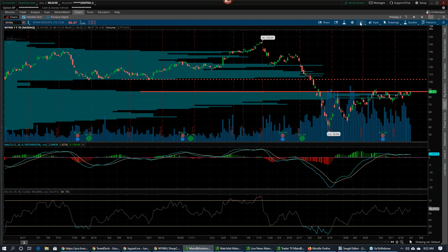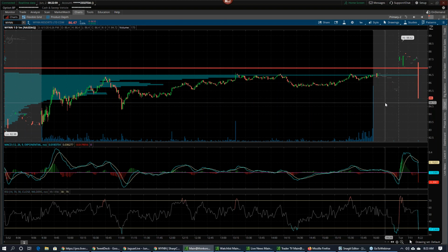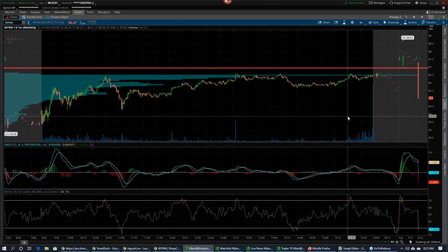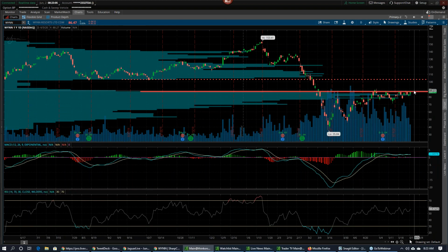Let's see if there's news on this one. But this is going to open mostly flat, essentially. If you look at this chart, this is a potential setup for a breakout into the gap. And the gap is open all the way to $103 per share.